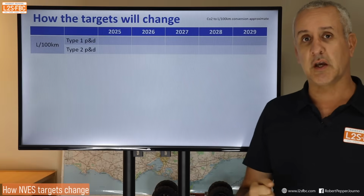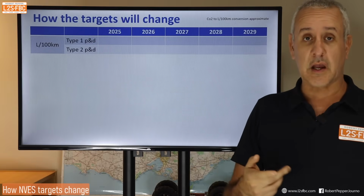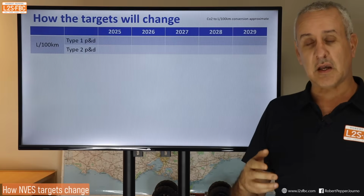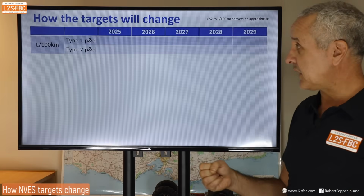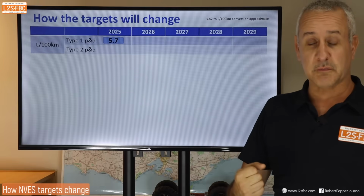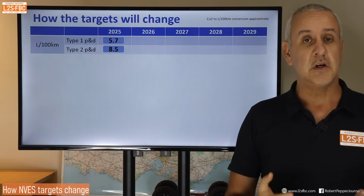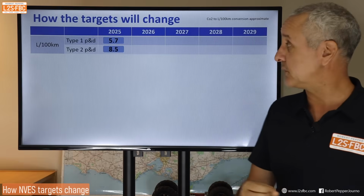How the targets will change over time. Now, for Type 1 and Type 2, there's petrol and there's diesel. And the targets are expressed in CO2. You can roughly translate that to litres per 100, which is what I've done to make it more understandable. So in 2025, the target for Type 1 averaged across petrol and diesel is 5.7 litres per 100 kilometres. For diesel, it's 8.5. And now you can see how the Rangers managed to just sneak underneath that, especially when adjusted for weight.